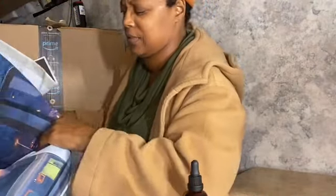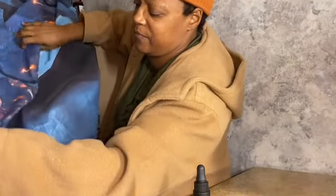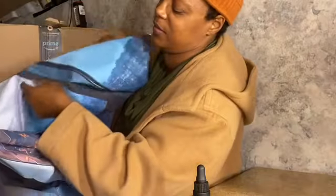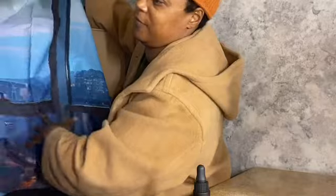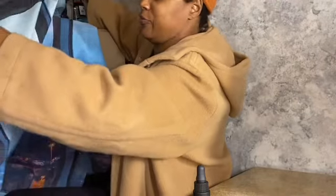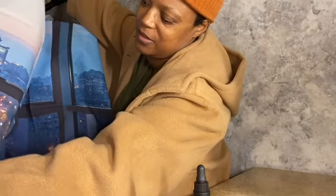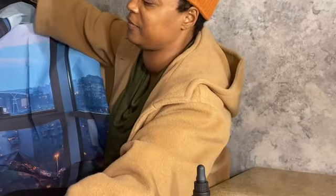Today, I ordered a background, y'all, to switch out my backgrounds, especially when I'm on the outside of the land. I ordered a background, so we're gonna see how that background looks somewhere. So we got a background of something.